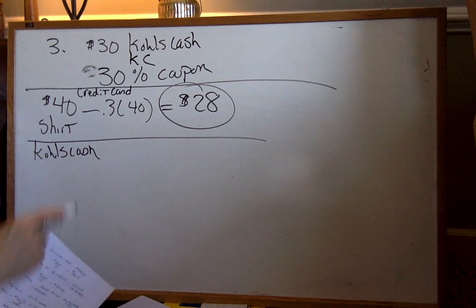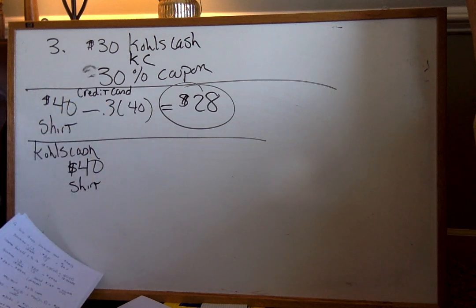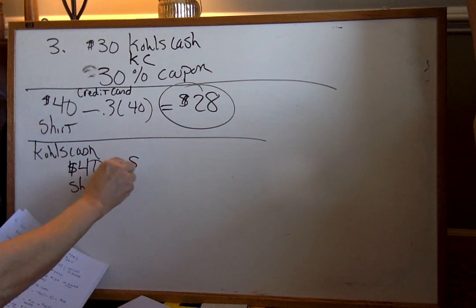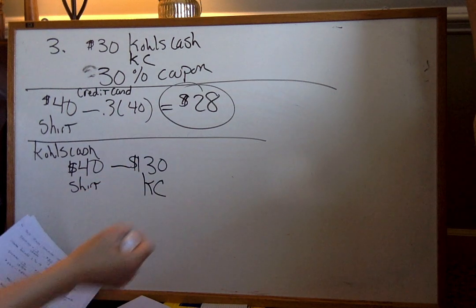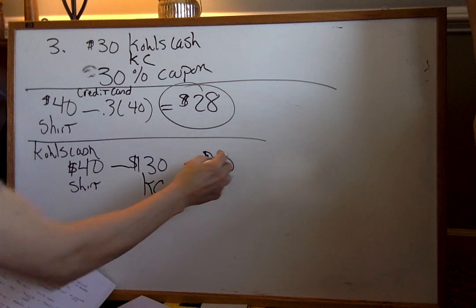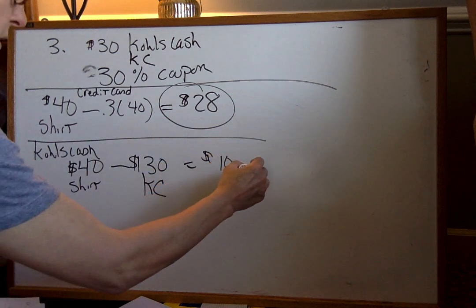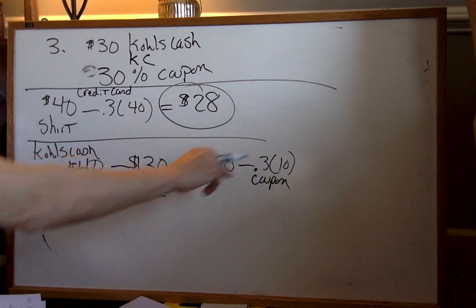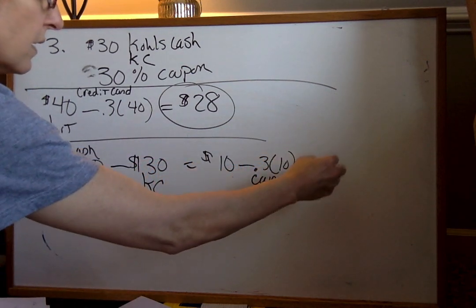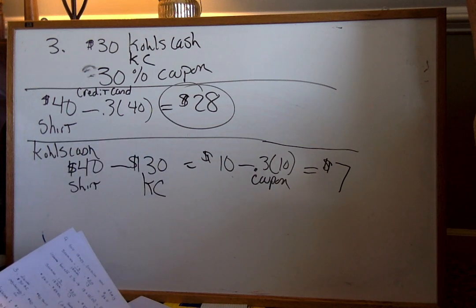This is Kohls' policy. My $40 shirt, they are not going to take the coupon first. They are going to subtract the $30 Kohls Cash. Okay, so now apparently the shirt costs $10. Then they're going to apply the coupon. $10 minus $3 is $7. And that's exactly what the cashier asked me for. When I thought I was getting my shirt for free, she's like, okay, you owe me $7. I'm like, how can that be?